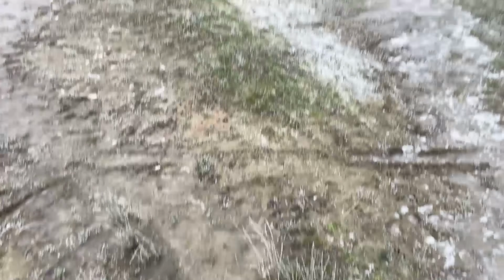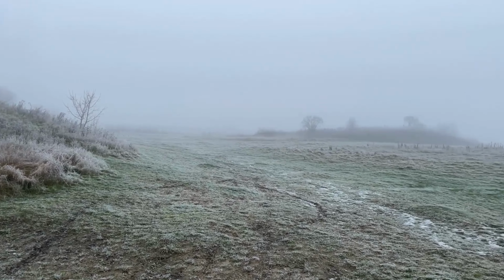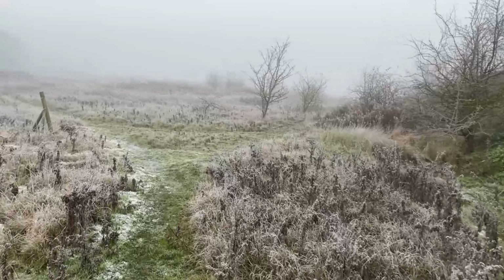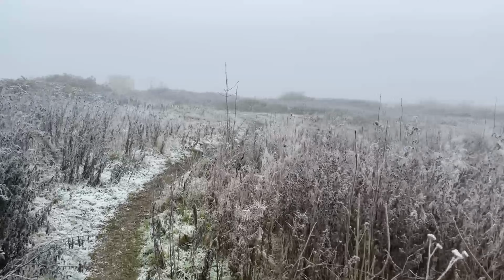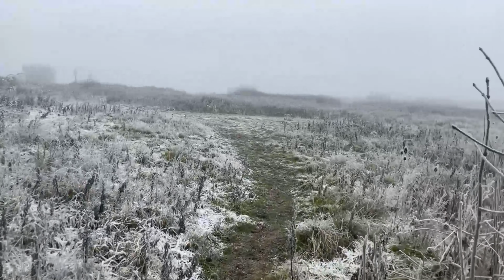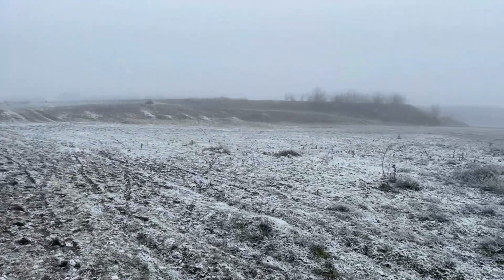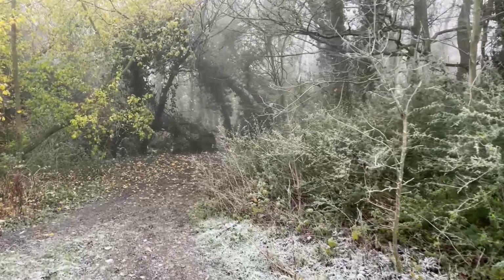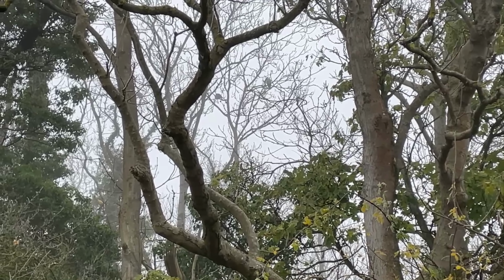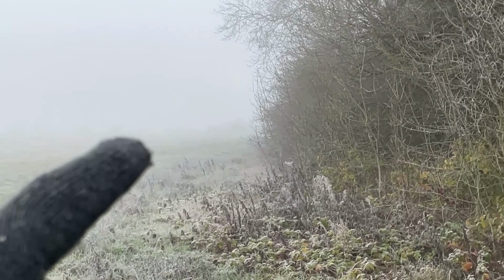It's absolutely frozen solid. Make out in the trees just up there, some wood pigeons just sitting very still. So I'm just going to make my way back up and along that ridge, and that'll take me back to where I started. So I've resorted to pulling this up.